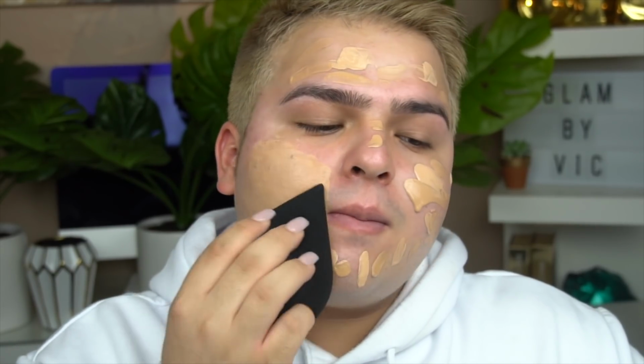How this sponge works, it feels very, very soft, very nice. It kind of reminds me of the Beauty Blender, honestly. It's not hard or rough. There's some drugstore Beauty Blenders that are rough. This is very soft, very squishy, very nice. The texture is very, very good. I like it.